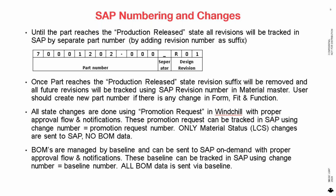Unfortunately, that was kind of a workaround. We actually didn't even know it was going to work, but it worked very well, and we still do that to this day. Now, once we reach a production lifecycle state, that's when we drop the rev. So now that can be the primary, the latest, quote unquote, version in SAP in the engineering plant. And then that gets extended, what they term extended, into the production plant.